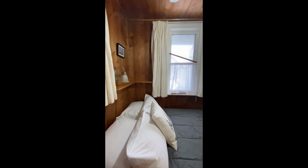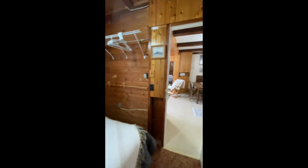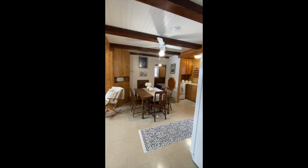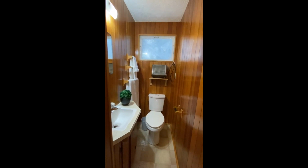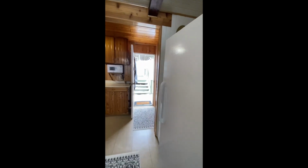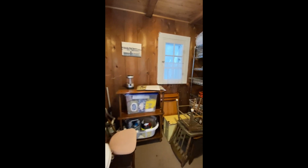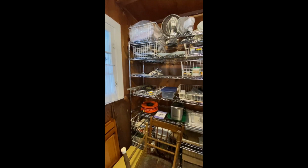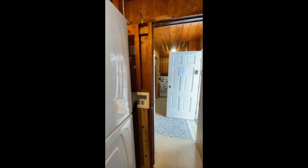Right now there's plastic on the windows because of the time of year. And then just to our right, we have a 3-piece bathroom. We've got a stand-up shower. And the septic is a 3-bedroom system, but years ago, this laundry room was actually a 4th bedroom before they put the stackable laundry, and is really just a multi-purpose storage space. And that is right off of our kitchen.